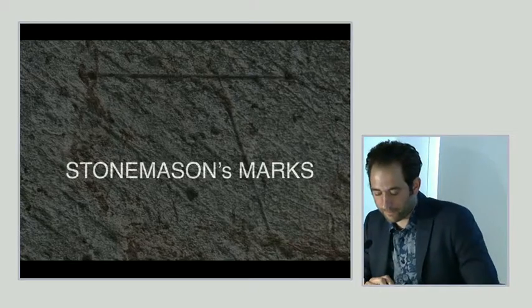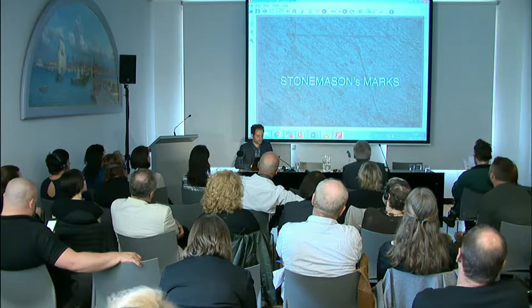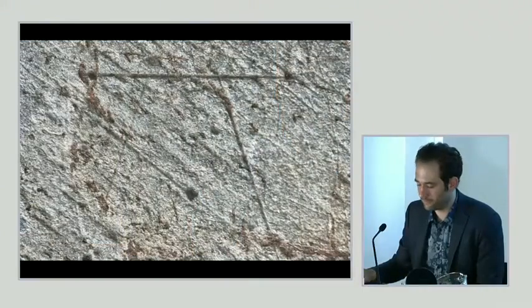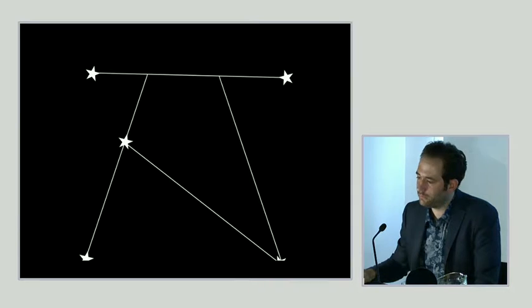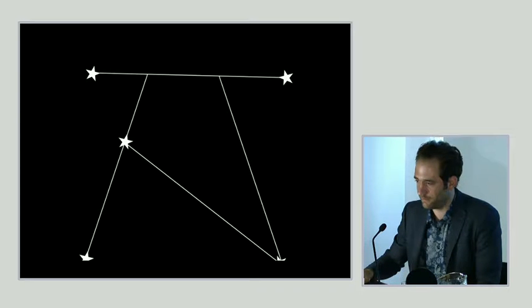Stonemason marks. We have about 10,000 of them on Nidaros Cathedral. They have a great potential to give us lots of historical information. They can sometimes be hard to find because of weathering over time. Luckily, it's always been a tradition to make these holes at the ends and where the line is crossing. Sometimes it's only holes left, but with a stonemason marks database, we can identify the holes, just like we are looking for constellations in outer space, in a way.